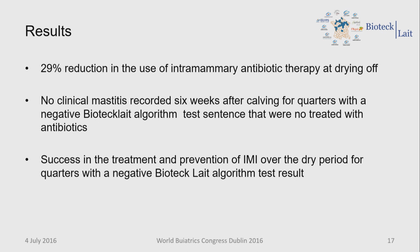By using our algorithm, we would reduce the antibiotic use at drying off by 28%, and also achieve the quantitative objective of reducing antibiotic use advocated by the French Eco-antibio plan. We didn't observe any clinical mastitis 6 weeks after calving for quarters with negative algorithm test results that were not treated with an antibiotic therapy.